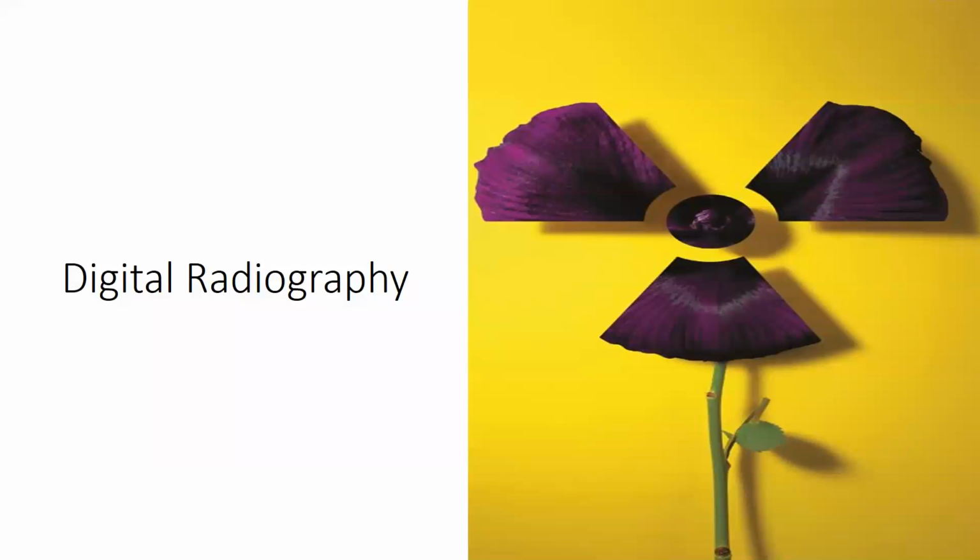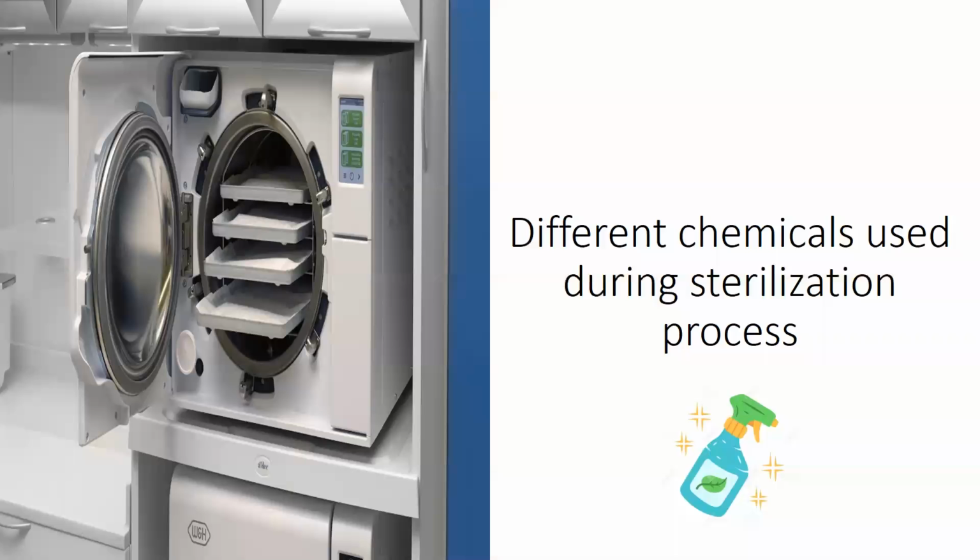It requires less energy than the traditional method, and the patient will be exposed to 90% less radiation. This also eliminates the need for toxic X-ray chemicals. Dental practitioners should be encouraged to use eco-friendly chemicals instead of traditional products that may contain some toxic material and have some impact on the planet.